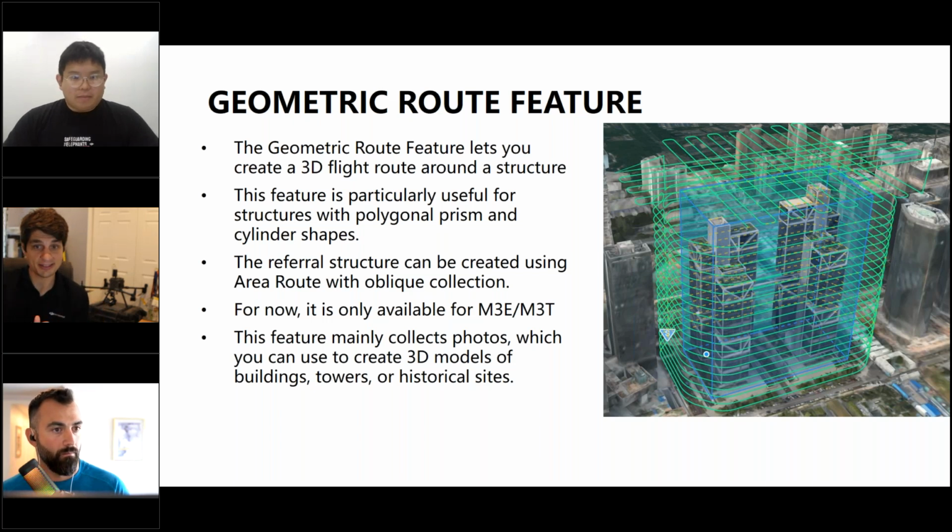So that leads from slope into geometric. How can we automate not just one side of an asset, but can we automate mission planning from all sides of the asset? Much like slope missions, geometric missions can be planned in two separate ways. The first one would be pre-planning the mission or pre-flying the site.